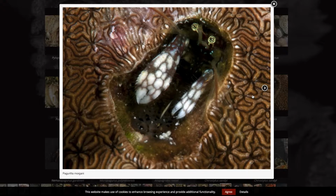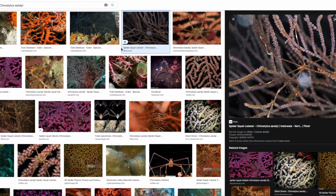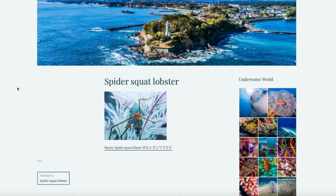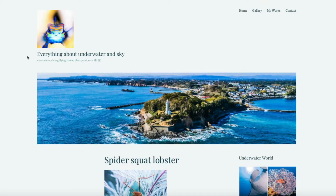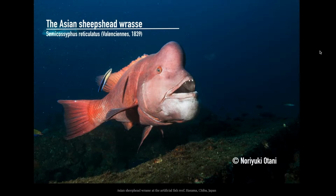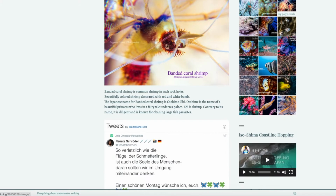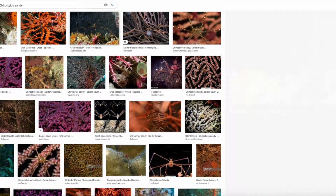Whoa, what is he doing? Oh, he's taking a jacuzzi bath, it looks like. My man is vibing. Dude. Whoa. Oh, I like him a lot. This doesn't seem real to me. Everything about underwater and sky. Interesting. What is this? Whoa. Banded coral shrimp. I feel like I discover 10 new fish every time I even just Google the word fish. I really like his long spindly legs.